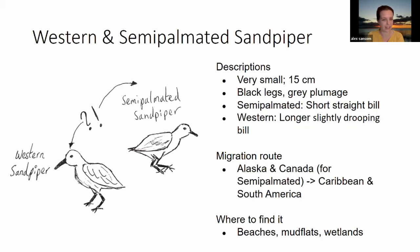And I've exaggerated a little bit in this doodle. The western sandpiper has a longer and slightly down-curved beak, and the semipalmated sandpiper has a shorter and straighter beak. But it's often very hard to tell the difference between them when they're far away and feeding in the mud, so their beaks are down in the mud. So we struggle with that in some of our surveys, as you'll see. But hopefully you'll think some of the species are relatively easy to pick out from the crowd, even if all of them aren't.